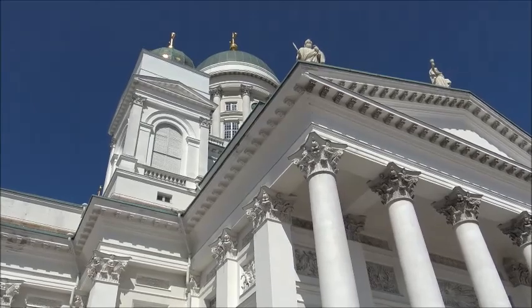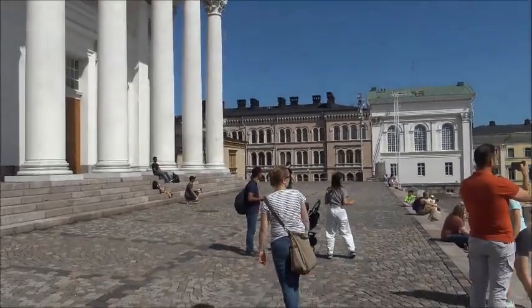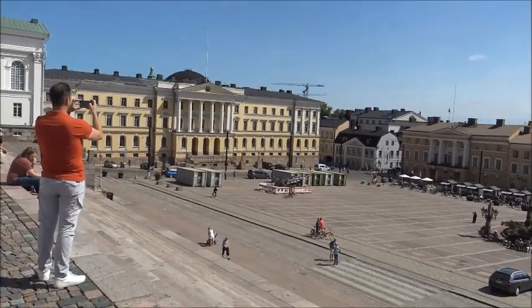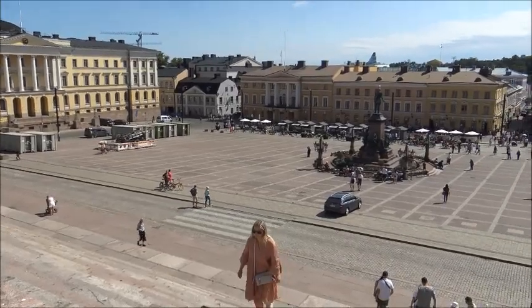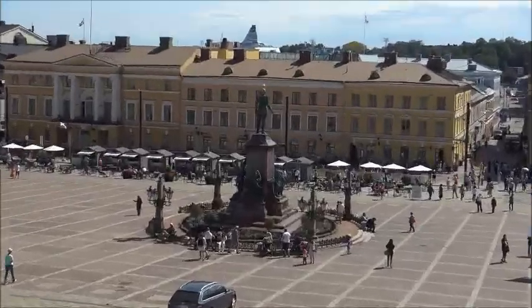This is the side of the cathedral that faces the Senate Square. The main square of Helsinki, built in 1808, when the Russians were in power here. Statue of Tsar Alexander II.